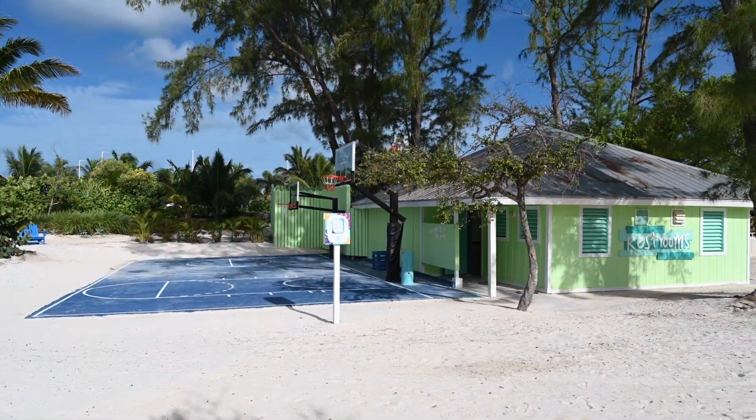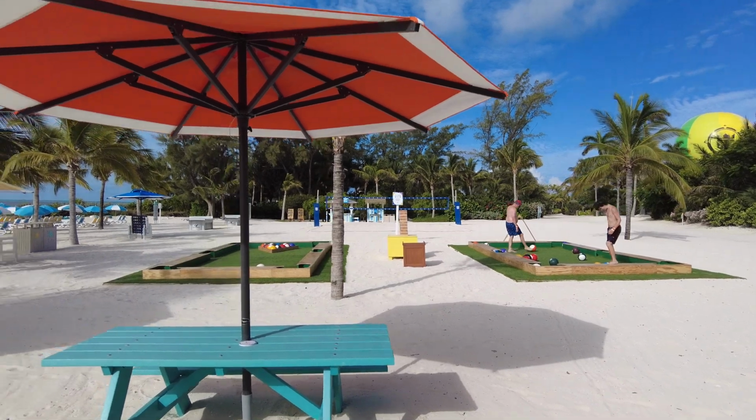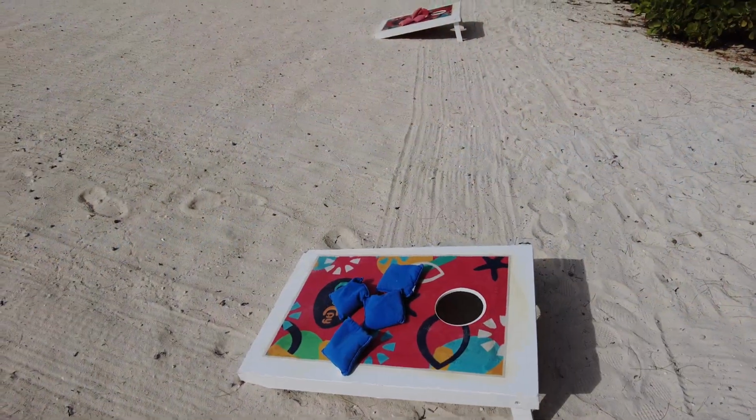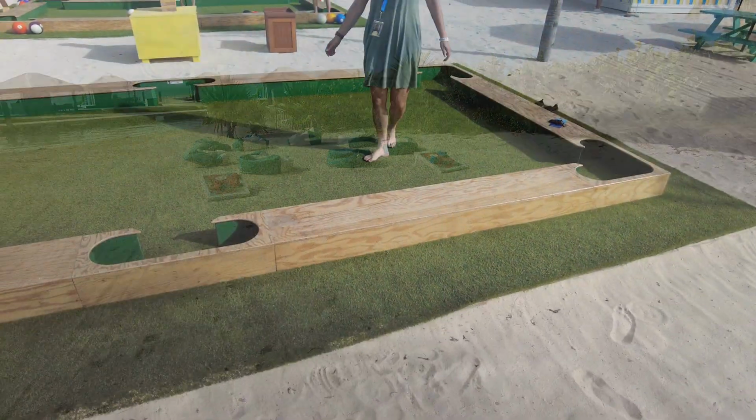For us older kids, there's a sports court and other beach games. You can join in on some basketball and volleyball, or challenge a friend to cornhole, or oversized pool. It's like a soccer billiards thing, which was a lot of fun and Linda really enjoyed.